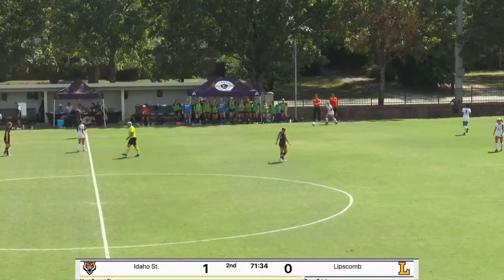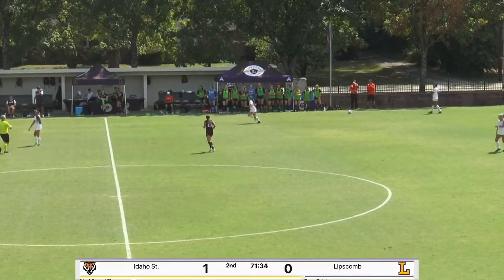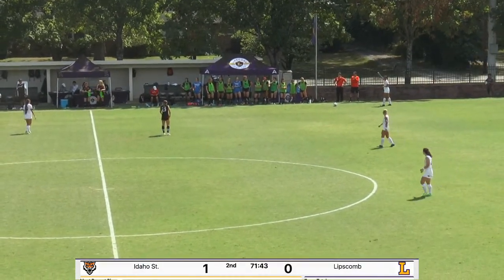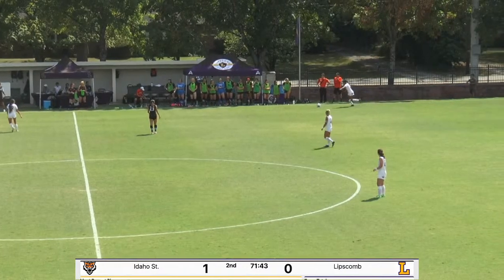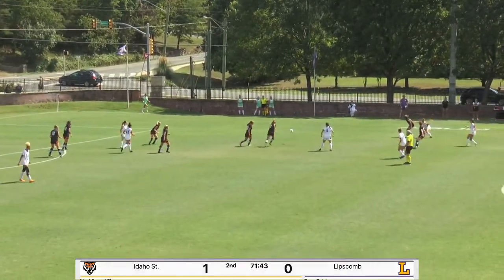Idaho State did come into today with a reputation as a physical team. In all three of their matches this year, they have been whistled for a lot more fouls than their opponent. 11 fouls, actually, in each of their last two matches against Utah State and Austin Peay.